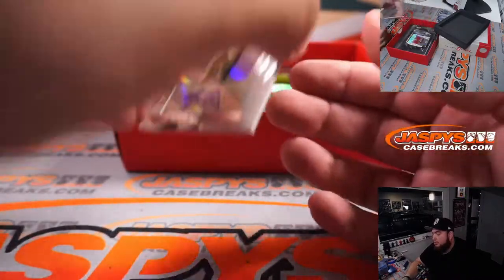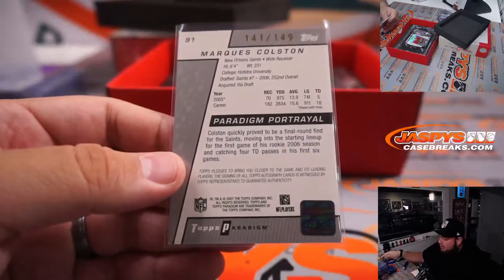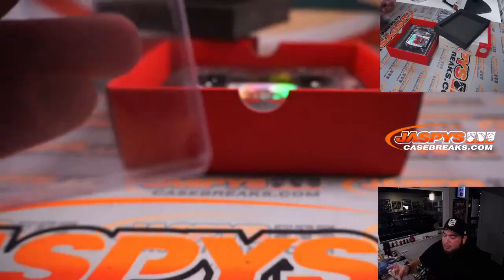And very nice. Great player, too. Rookie Marques Colston. He was a 7th round draft pick for the Saints. Yep. Out of 149, New Orleans Saints. That is going to Carl.